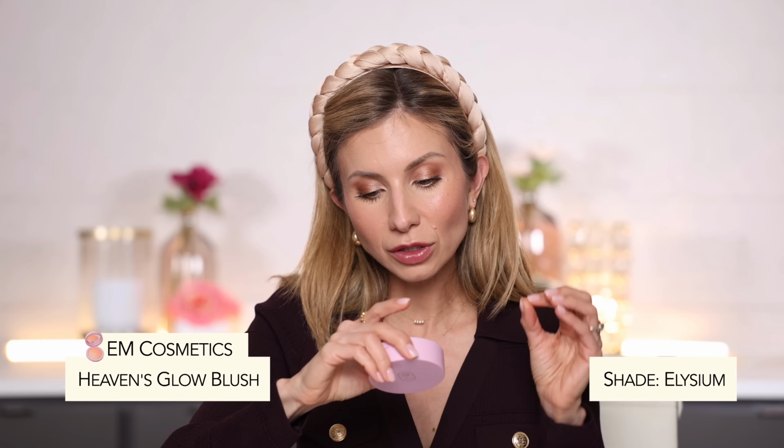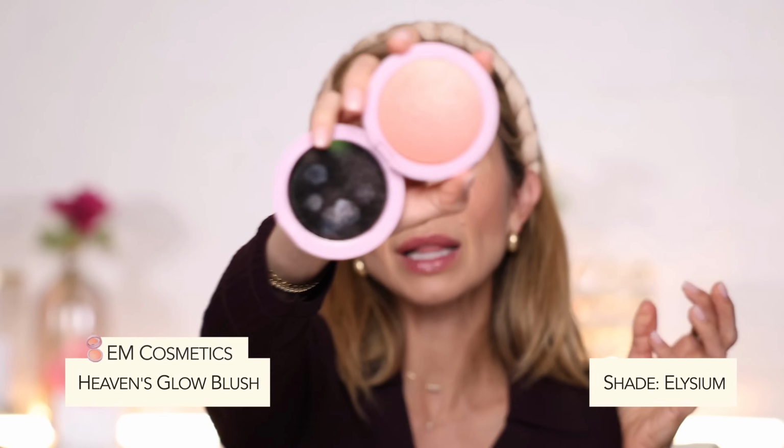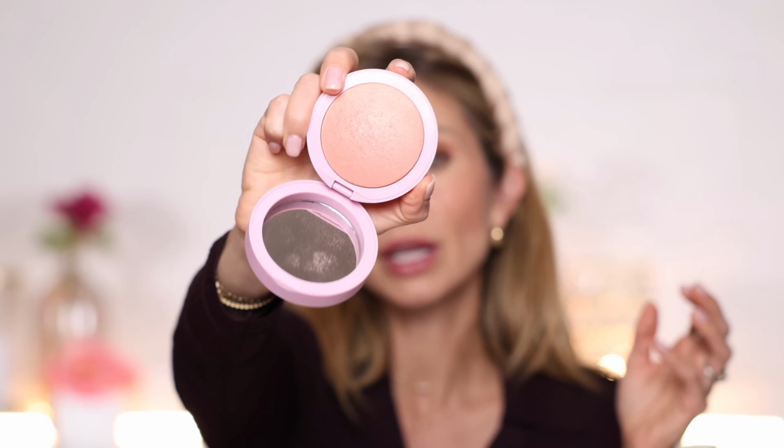If you want a powder blush, the powder blush that I've been loving this month is also from M Cosmetics. It's the Heaven's Glow Radiant Veil Blush in the shade Elysium. They come in a few shades, but I've been loving this color in particular. It's just this gorgeous, soft peach. It's baked. It has this really pretty luminous glow, but it's in a powder formula.